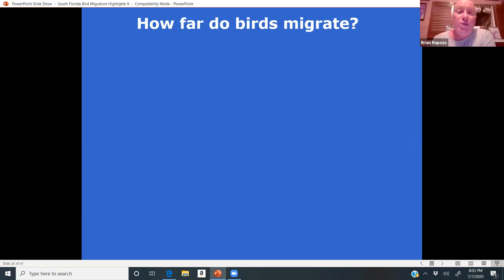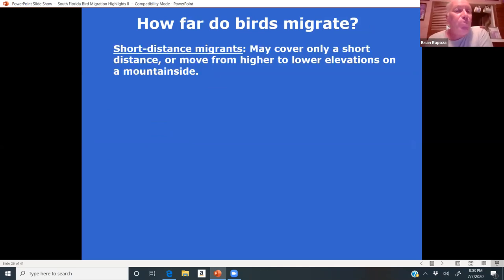So how far do birds migrate? Well, it depends on the bird. There are some birds that are short distance migrants.